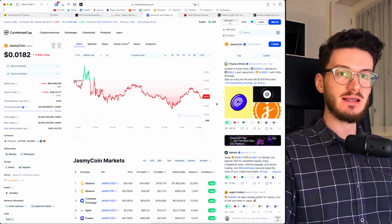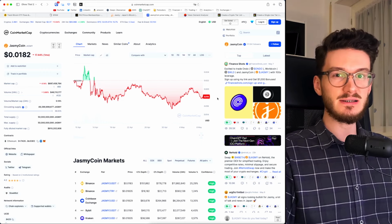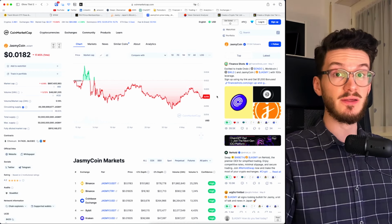Jasmy is moving in a sideways range for around 2 months now. This might hold true for Bitcoin and most other altcoins as well, but there is not really a sideways range, but price consecutively going down and forming lower lows. And Jasmy seems to be strong enough to withstand this.